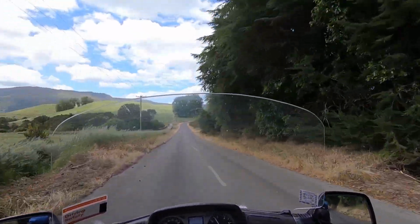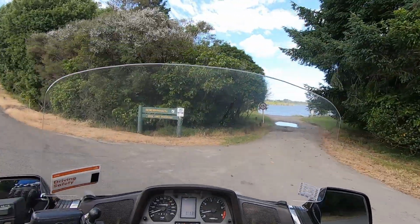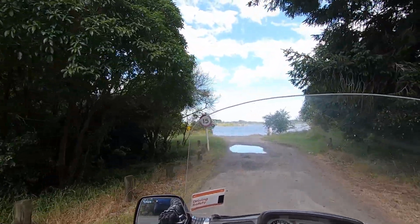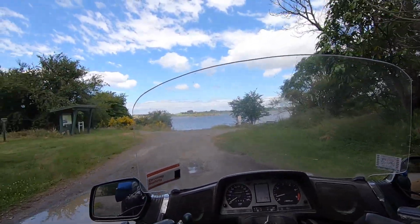It's actually a Department of Conservation campsite. It's got toilets, it's got a food preparation area, or area you can cook, and the water you get from the lake, and it is a place of absolute beauty.